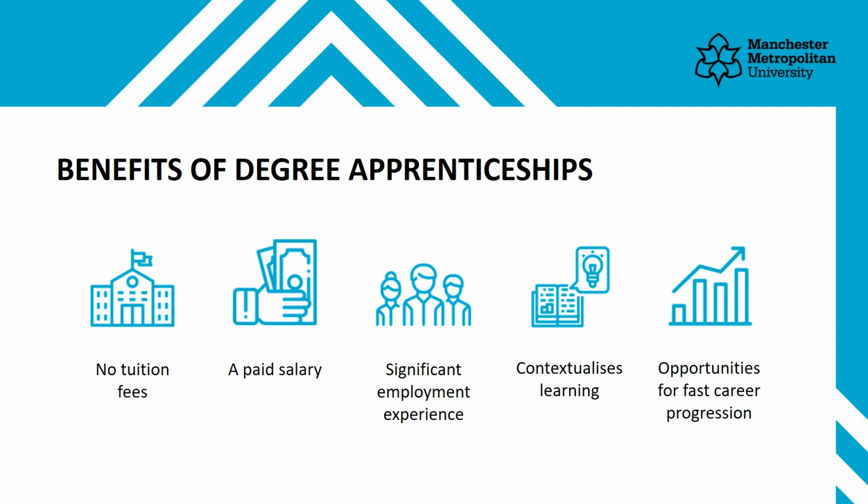These apprenticeship opportunities are particularly good for those who consider themselves practical learners, as apprenticeships contextualise learning. So that just means that students on these apprenticeship programmes may learn a concept at the university and then be able to apply it when they return to the workplace. And in addition to this, apprenticeships are a fantastic opportunity for fast career progression.